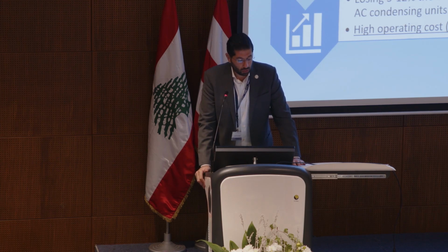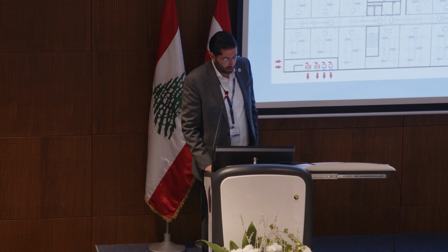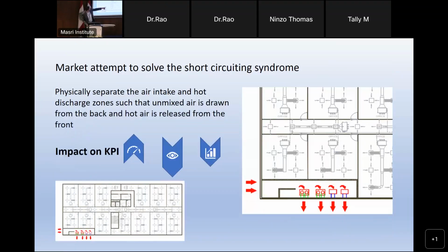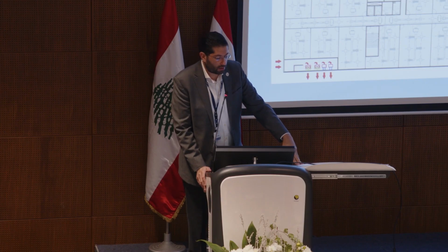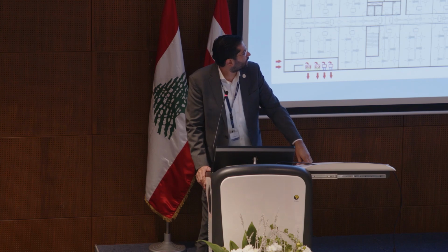Our main focus was to work on these three KPIs. And we find in the market that there are some approaches or attempts to solve this recirculating issue. This is an approach that was proposed by one of the manufacturers to separate the intake from the discharge. But going back to the KPIs, we see that only the performance has some improvement, but we have lost more area on the facade. The views, we have lost more area, and in the commercial perspective, we didn't solve it.